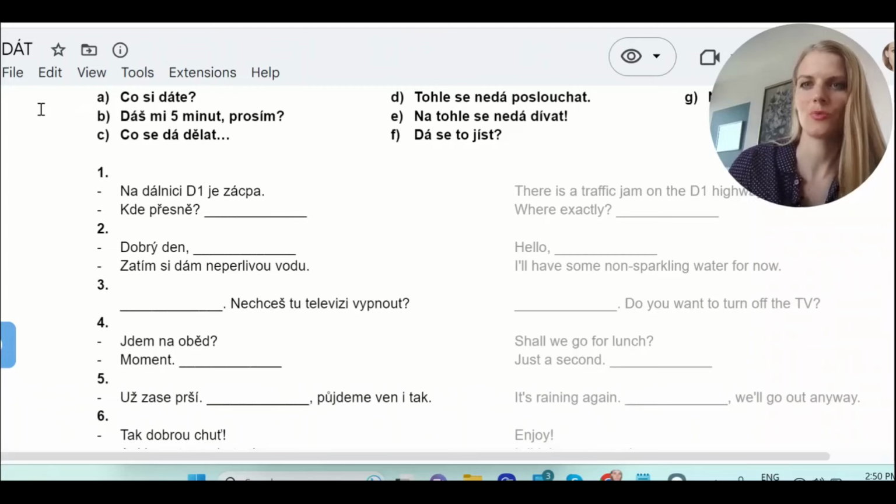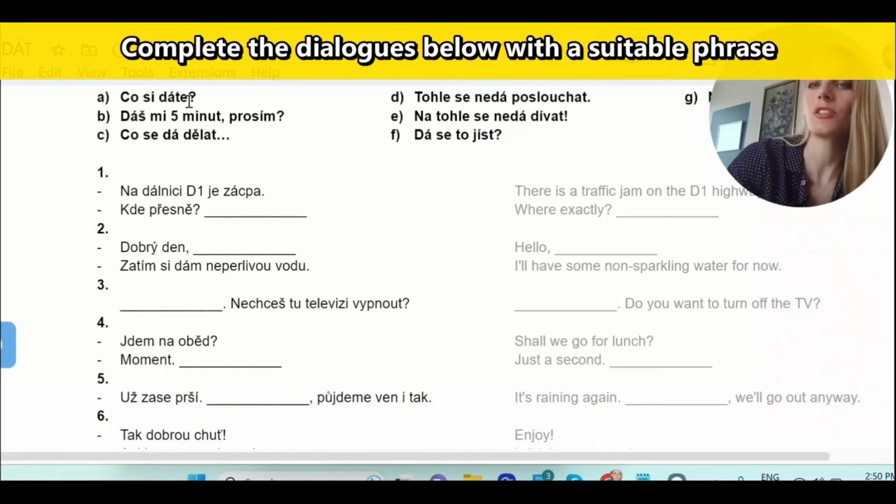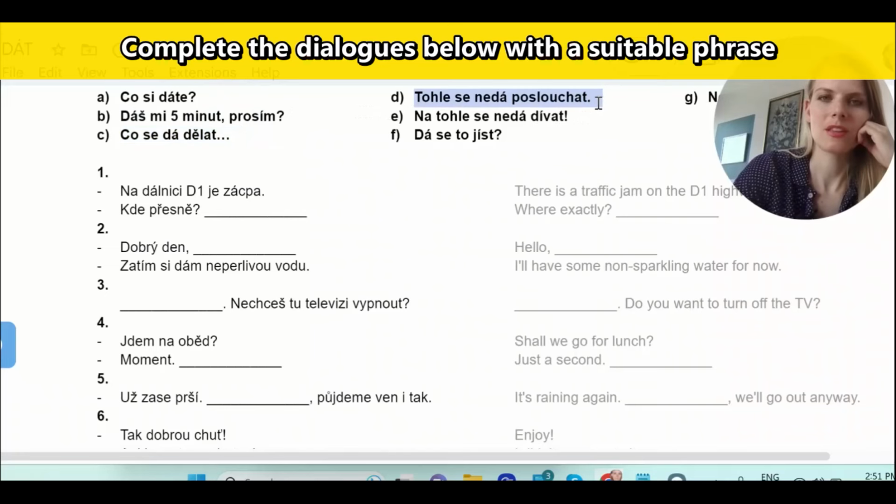Let's do an exercise where we will put these sentences to practice. You have 7 sentences here and it's a mixture of dát si, dát se and dát non-reflexive. Let's read them together first. Co si dáte? What will you have? Dáš mi 5 minut, prosím? Will you give me 5 minutes, please? Co se dá dělat? What can you do? Tohle se nedá poslouchat. This is impossible to listen to. Na tohle se nedá dívat. This is impossible to watch. Dá se to jíst? Can we eat it? Can you eat it? Is it edible?